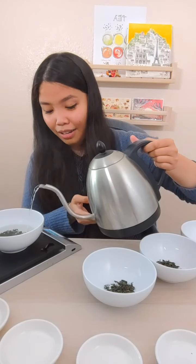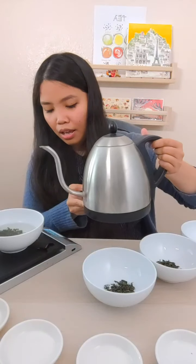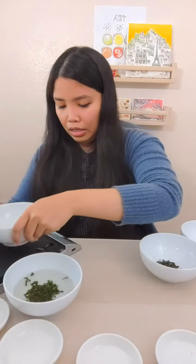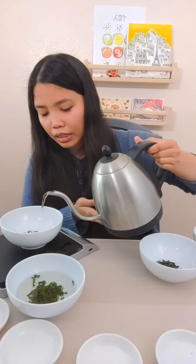And actually today we're using the Tea Curious Water formula with a slight deviation. We're using slightly lighter than usual water because green tea likes to have slightly lighter water than most other teas. So it's so nice to be able to customize what you're putting in your tea.